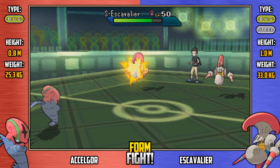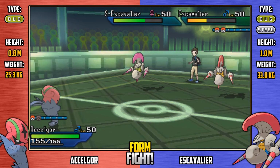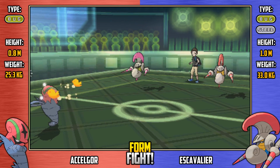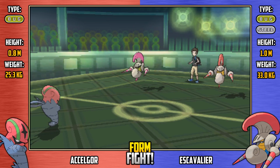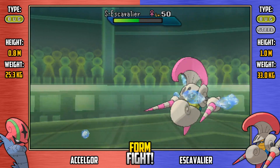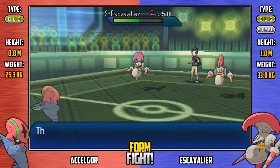Here is the shiny Escavalier, who is confused and does hit itself. That is an opening for this Accelgor there, who, as far as we know, is still stuck in Ice Ball. There's the confusion. Is it going to do... No, it's not going to affect it. It's going to ignore the confusion and go for Ice Ball, which is getting progressively stronger, but not strong enough to be a difference maker in this battle.